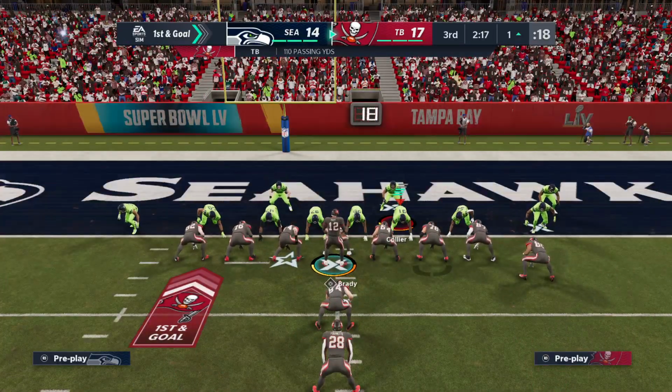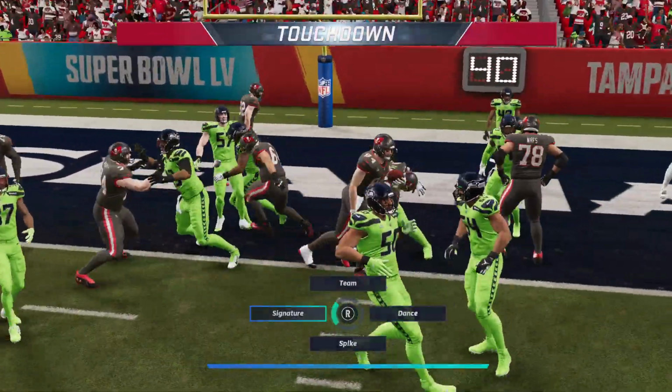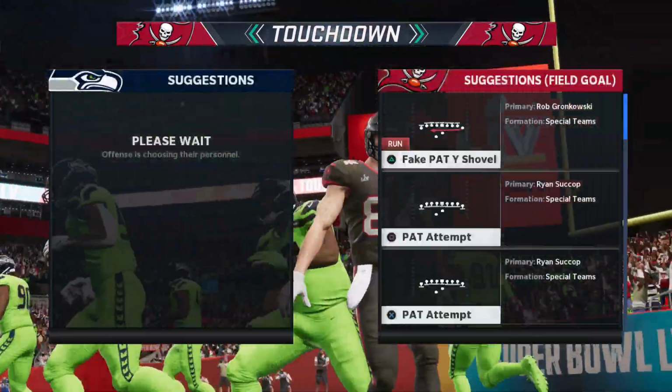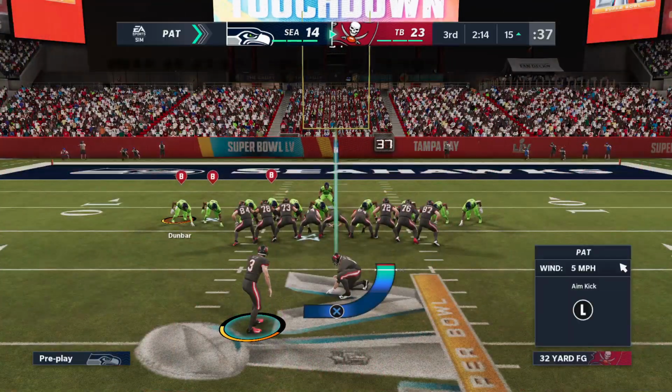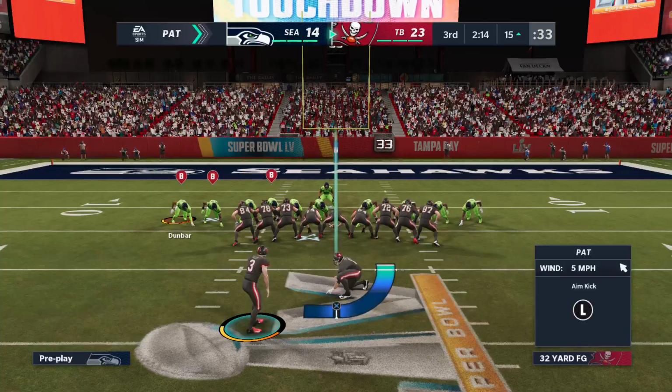It looks like a jumbo set with 3 tight ends here for 1st and goal. A carry here for the big tight end, and he's into the end zone. Touchdown, Buccaneers, punching it in from a yard away. And the interception by the Bucs D leads to a touchdown.